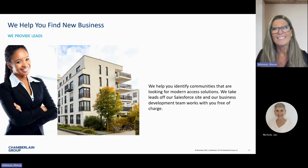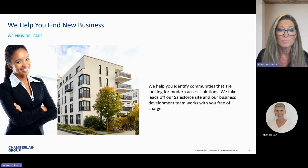And LiftMaster has a dedicated sales team as well as a business development team that works with our partners, bringing qualified leads, assisting them throughout the entire process, and it's all free of charge.